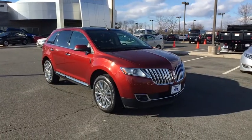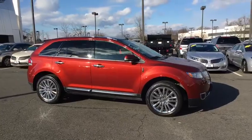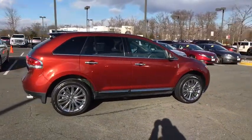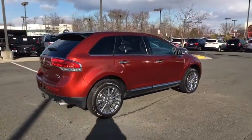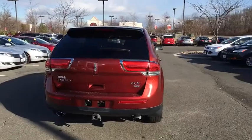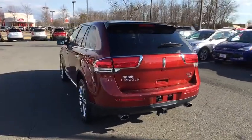The 2015 Lincoln MKX. The Lincoln MKX offers performance and a distinctly powerful ride that's ahead of the curve. Boasting excellent launch and acceleration with a powerful engine that delivers plenty of horsepower, the Lincoln MKX is truly empowered for action. This vehicle has less than 45,000 miles.